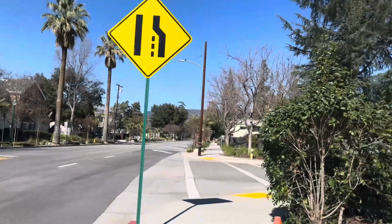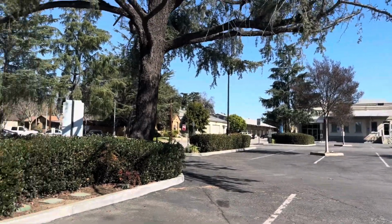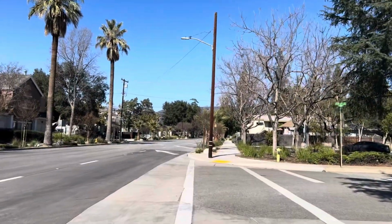And with that, we're going to go ahead and take a look at the next station along the line, which is going to be the last one, Pomona-North, which has a connection to the Metrolink station. Let's go ahead and take a look.